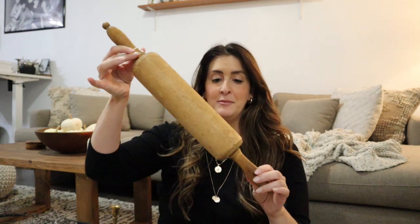All right, next up is this rolling pin, and I've been looking for a rolling pin for a long time. I refuse to purchase a new one. These show up really often in thrift stores or antique stores. I was looking for one that was a good price. I didn't want to spend a fortune because you do see them a lot. This one was $8. I'm okay with that.